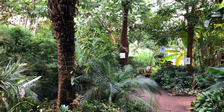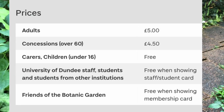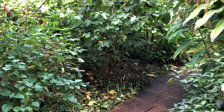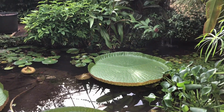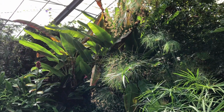The gardens are open from 10 to 4:30 every day, and the price, I paid £5, which actually I thought was a fantastic price because really you could be there a long time, you could be there all day. The day I went, it was nice and sunny, and you could have taken a picnic, you could have spent really 3 or 4 hours, no problem at all, if you don't want to rush and just actually really enjoy the place.